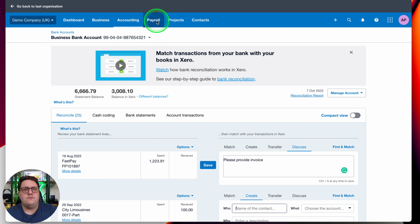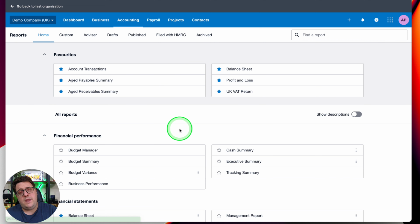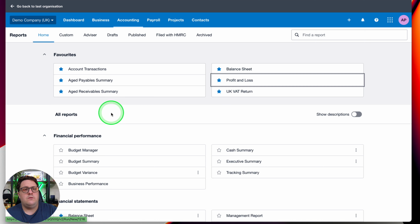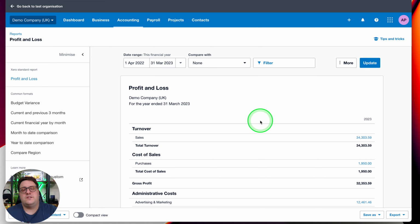And remember, once you've done that, you want to be going to accounting, reports, and from here, this is where you get a chance to look at your profit and loss account as an example. And this is going to make sense to you of what's happened. The profit and loss account is going to be the report that's going to help you make sure you understand what's going on. Every time you add a new income, you should see that your turnover increases. Every time you add a new expense, in some way, your expense should increase. And overall, the profit that your business has made is going to go up or down, depending on what transaction you have.